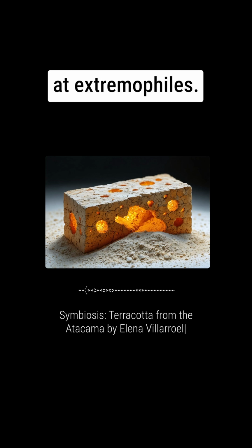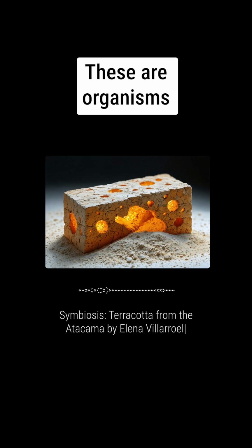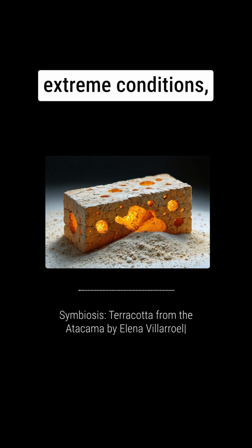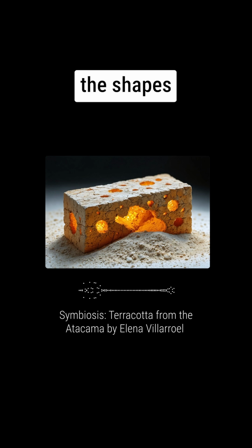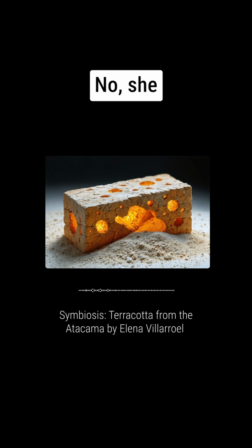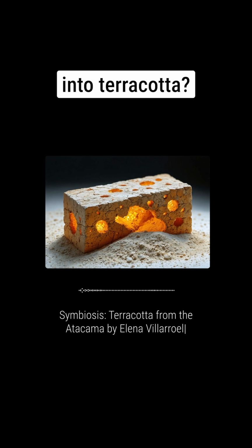She's looking at extremophiles. These are organisms that thrive in extreme conditions, like the Atacama Desert. Okay, so she's not just copying the shapes of desert plants and animals. Nope. She's digging deeper into their actual biology, like how do they survive with so little water? So how does that translate into terracotta?